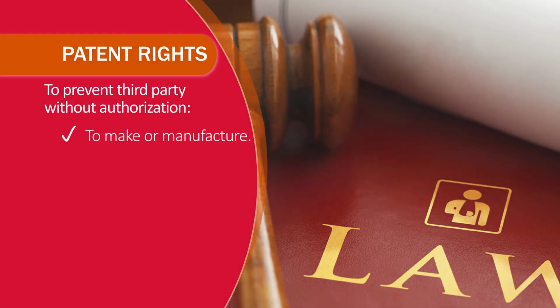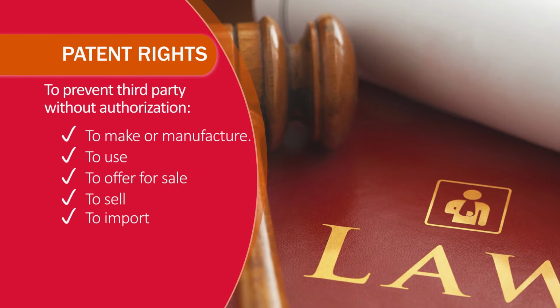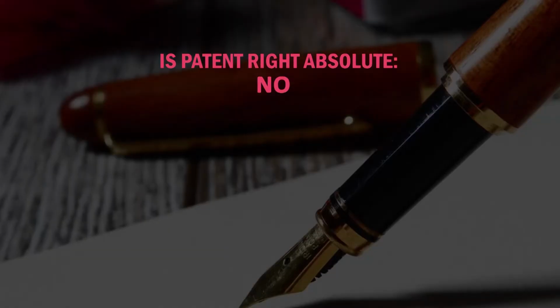First is to make or manufacture, to use, to offer for sale, to sell, to import, to distribute, to get a license. So very important, I have invented something, so I will have that patent right to make or manufacture that thing. I can use it, I can offer it for sale, I can import it, I can distribute it, and I can get a license. Is patent right absolute?